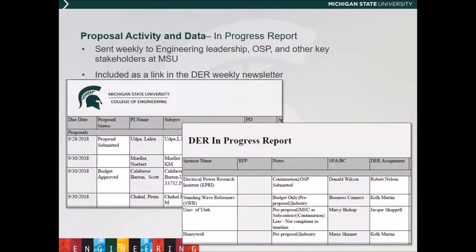Hi. Okay, so let's move on to the in-progress report. It should look somewhat familiar. We send this out every Friday, and it pulls from our ticket system database, which is proposals that we're actively working on. So if you have one that you know is due soon, or that you're working on, or that you've submitted a PPF for, this is where you'd find this information. It's going to have your due date, your status, whether the budget's been approved, and whether the proposal's been submitted.